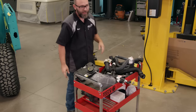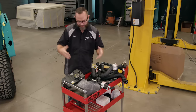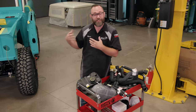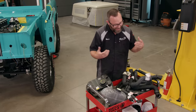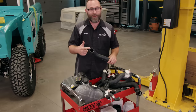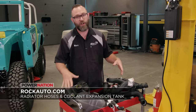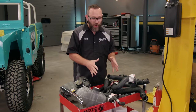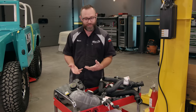Well, one of the things when it comes to a job like this that you have to have are the radiator hoses, and in our case, a coolant expansion tank. It's a late model engine, so it's a Coyote, and it has to have an expansion tank rather than an overflow tank. And you have to have special types of connections for the radiator hoses. And this is what we've got right here. All of the stuff that you see here on this cart, we got from rockauto.com. Reason being is because this is all OEM style Coyote stuff for like late model F-150 and late model Mustangs.